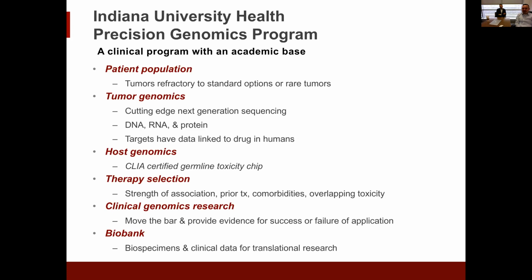So our patient population is primarily tumors that are refractory to standard options, or rare tumors where there are no standard options. Again, we use cutting-edge next-generation sequencing, in particular whole exome and whole transcriptome sequencing. We also look at host genomics, to look at both germline toxicity SNPs as well as germline mutations for cancer predisposition. We make our therapy selections based on the strength of association of a particular biomarker with clinical evidence of efficacy, and always consider the patient's prior therapies and comorbidities and overlapping toxicities.